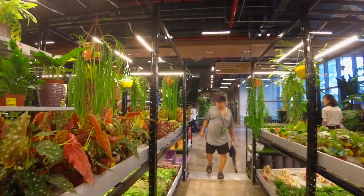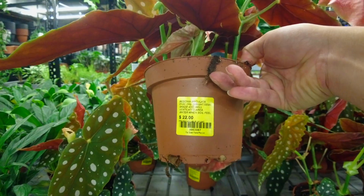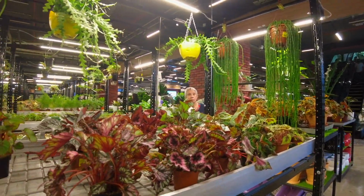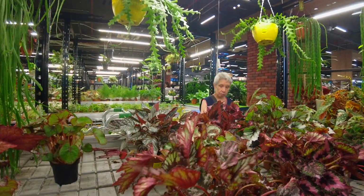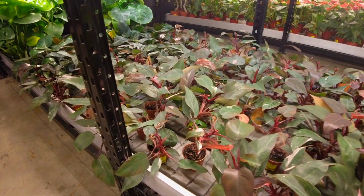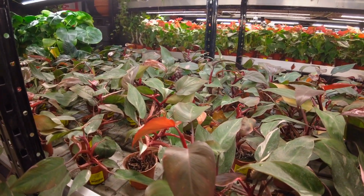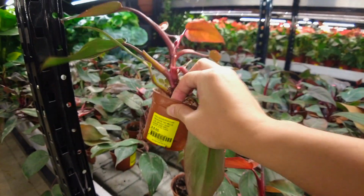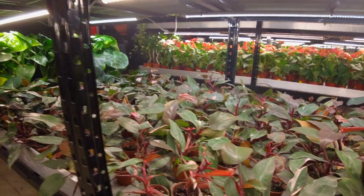Common looking. Maculata, begonia. So how much is it? $22. Not easy to keep. Hello, hello. And begonia. Very nice. Not easy to keep. Pink painted pink princess. You can see so many of them. Used to be very expensive, but now you can get about, how much is it? $5. Oh my gosh. $5. It used to be this size, 2-digit, 3-digit for larger ones. Really expensive.